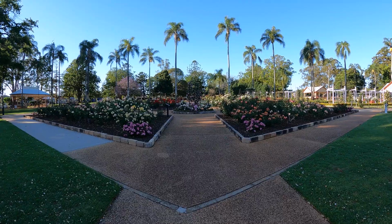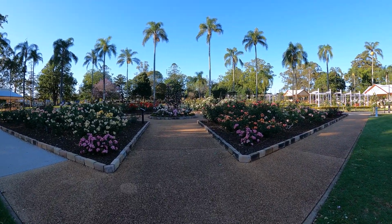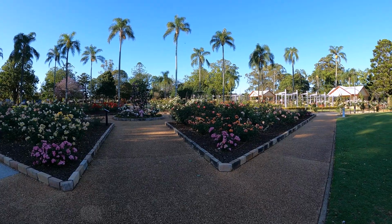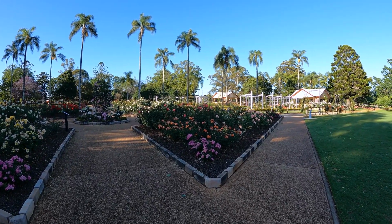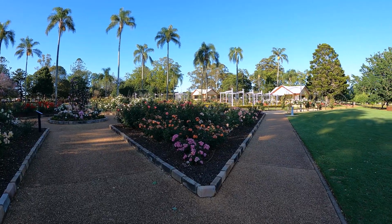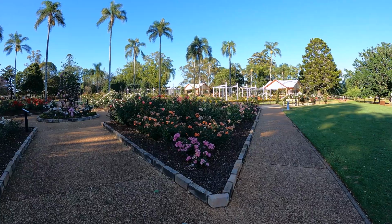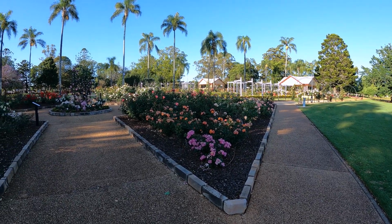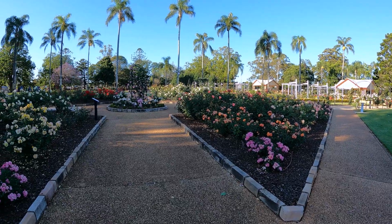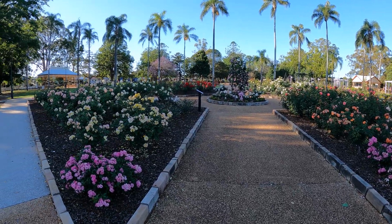The history: designated as a breathing space for local people in the early 1900s, Newton Park has flourished into broad parklands which now include the Queensland State Rose Garden. The first garden plots were established in 2001 with the planting of 500 roses. Over the years, additional gardens have been developed with final major works completed in 2017.